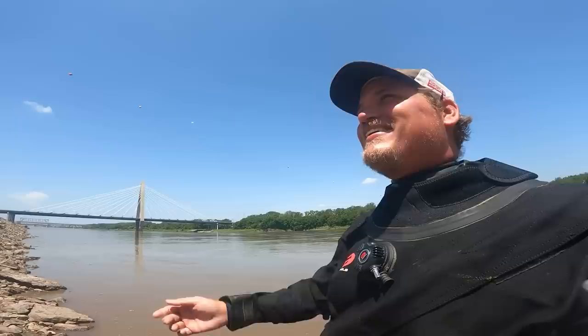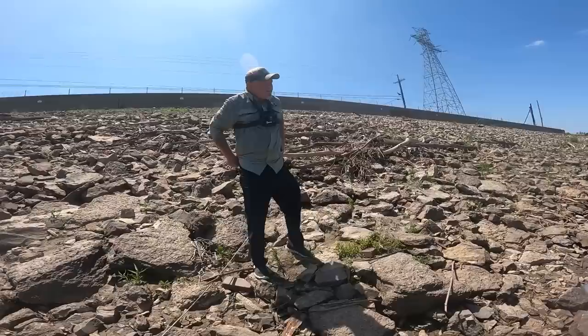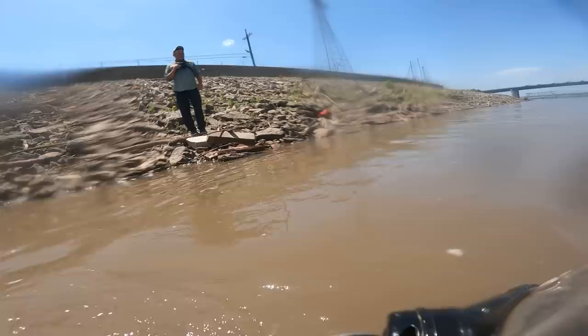Pretty sure I have a leak in my dry suit. Got water, a lot of sweat. You're sweating a lot. There's not a leak. So it's right up here by this. There's a line right there. Should be pretty quick. It's like what, 15 feet, 10 feet? Yes, about 15, 16 feet. All right. Bring me good news.